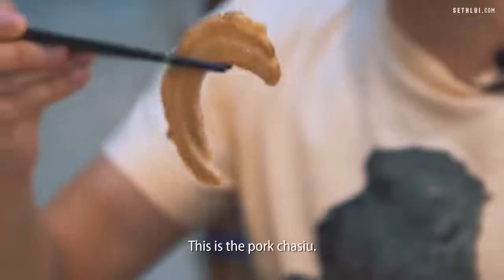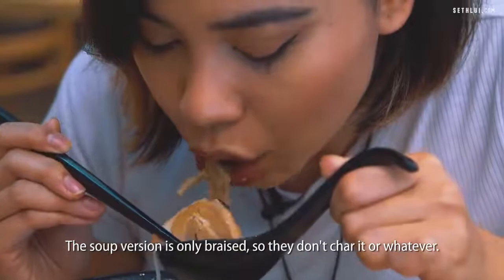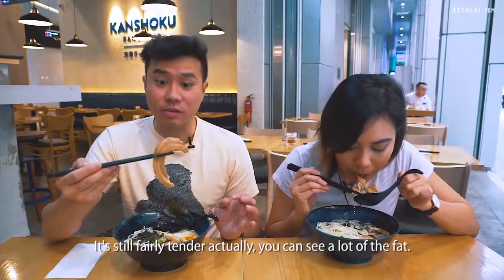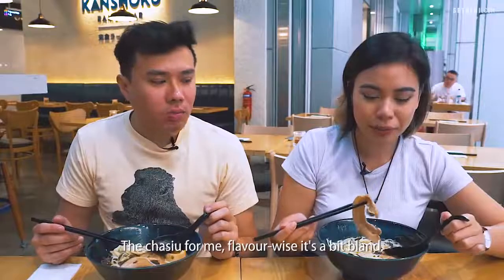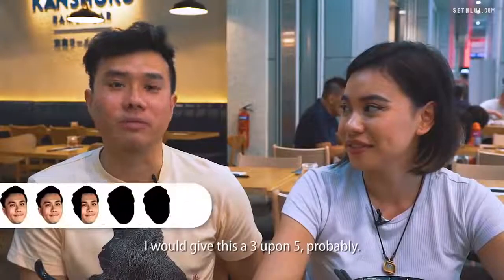It still tastes good. This is the pork char siu. The soup version is only braised, so they don't char it or whatever. It's still fairly tender, actually. You can see a lot of like the fat. But the char siu, for me, flavor-wise, it's a bit bland. It's like a lot of noodles, man. I'll give this a 3 out of 5, probably.